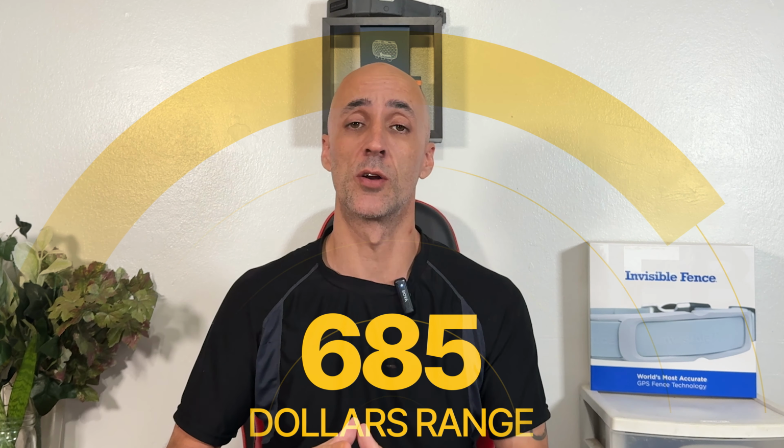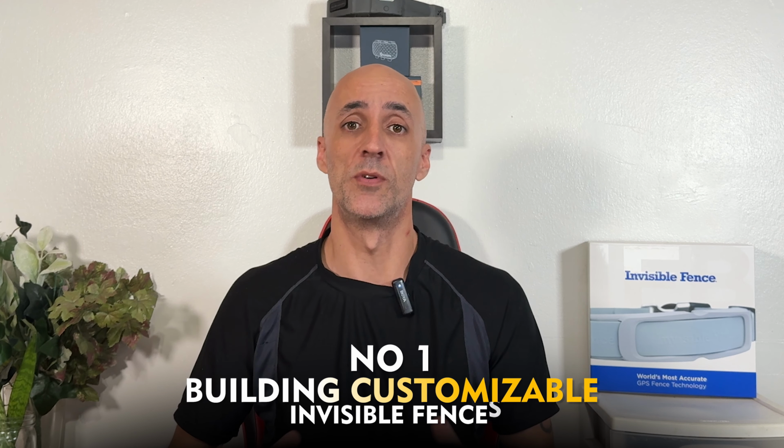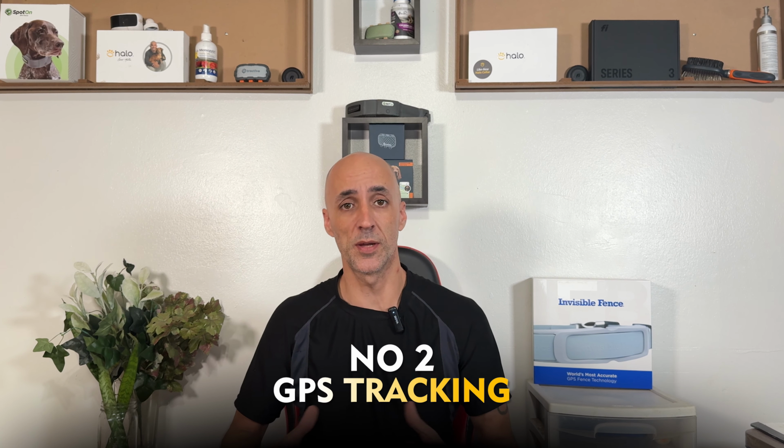Now, for starters, your typical GPS smart fences, especially when we're talking about this tier of smart collars up into the $500, $600, $700 range, are going to have a couple of mandatory features. Number one is building customizable invisible fences, and building many of them or having the option to do so. Then you're going to have GPS tracking to some degree or another. Now, there are other things that you might find with a specific collar that another doesn't offer, such as activity monitoring, something we'll talk about here with the Halo in a little bit. But in general, that's what you're getting with these collars.